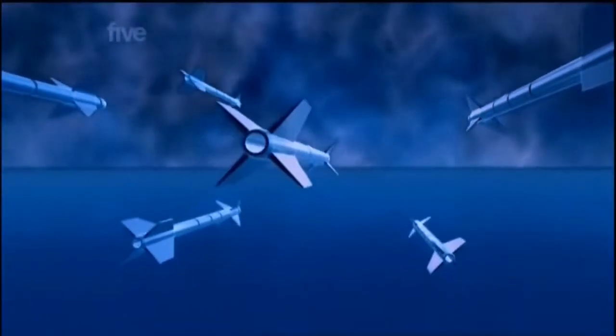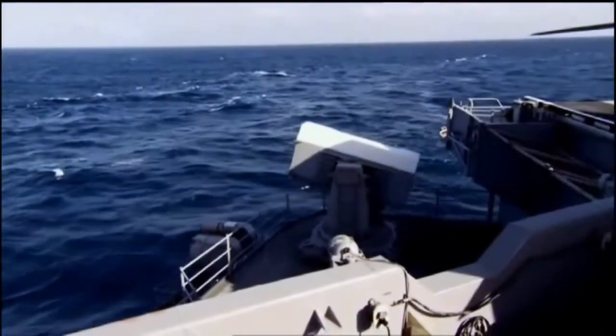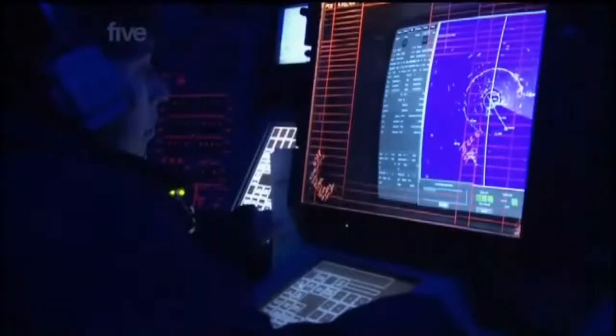First, long-range radar scans the sky for intruders. Should there be any, she directs her fleet of F-18 fighters to intercept and destroy them. If an enemy missile does get through, it will meet her next line of defense: a ring of missile-armed warships. Finally, the Nimitz can unleash her own missiles, each capable of destroying anything that gets within 8 kilometers. These defense systems are operated by the tactical team from a bunker deep within the Nimitz.